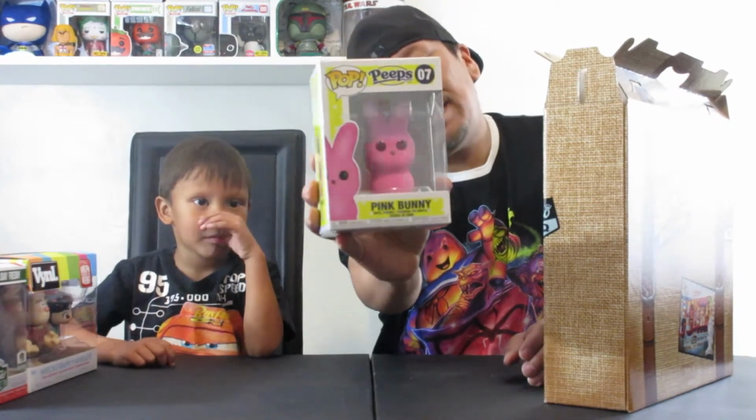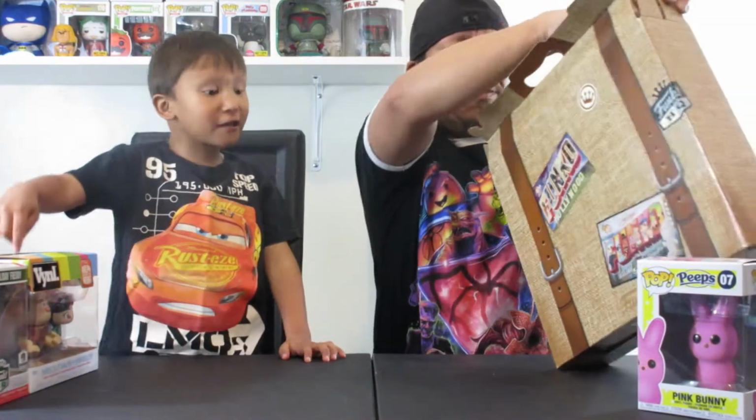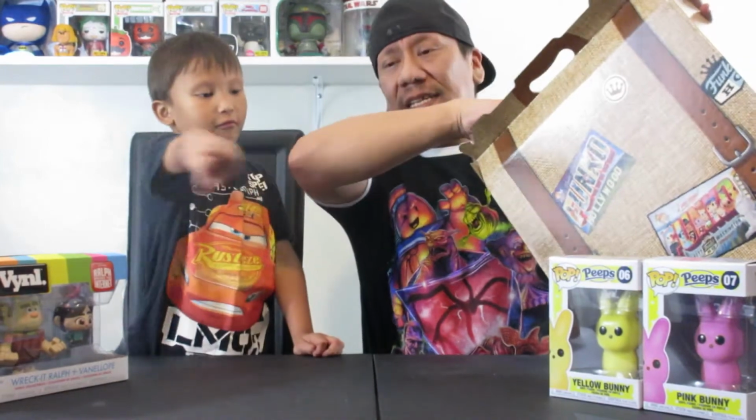Peeps pink bunny. Let's start off. Next one is... What about here? Right, you got the yellow. So they got the Peeps yellow bunny. And I know there's a couple more, there's a blue one and a purple one, so we're going to try to get those soon. Those are bunny rabbits. So here we go, there's Peeps for Easter. So let's get into the next one.